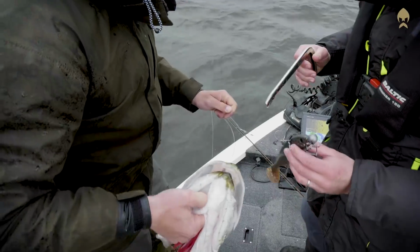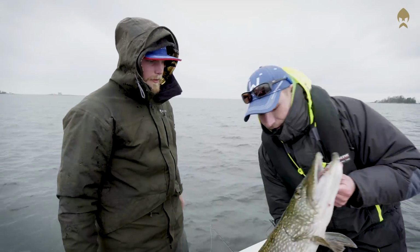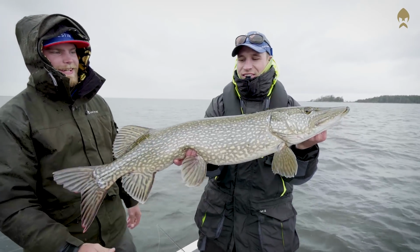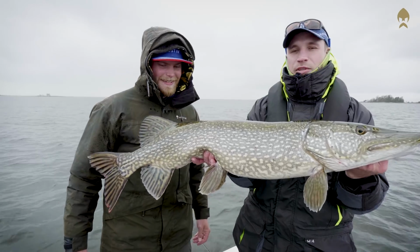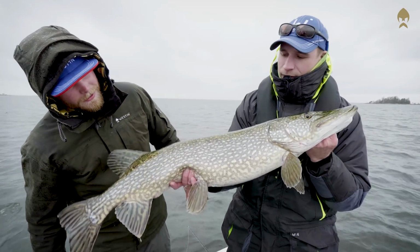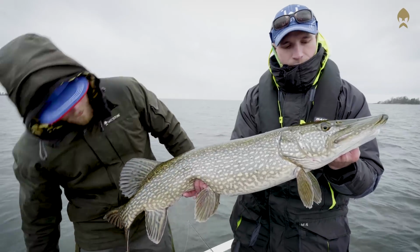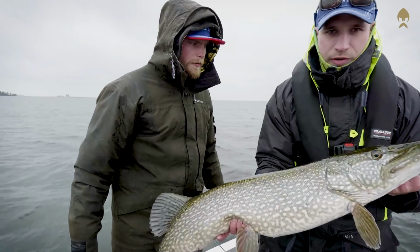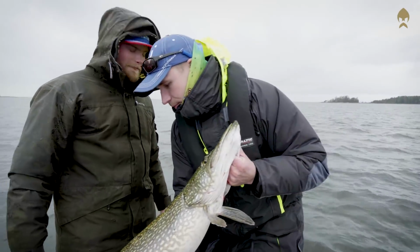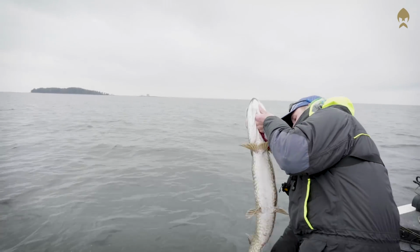There we go. Cool. Motor oil again. And blood. That's a nice fish. Typical motor oil. Nice fish. She's fat and nice. Good conditions. Yeah. Cool. We'll let her go. Beautiful. Put her back here. That's a meter fish. Definitely.